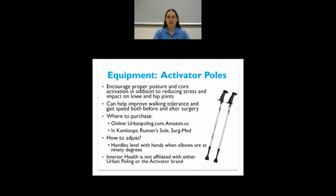Another type of mobility aid to consider is activator poles. These poles are specially designed to encourage proper posture and core activation, in addition to reducing stress and impact on knee and hip joints. They can help to improve both walking tolerance and gait speed, both before and after surgery. While they are similar to Nordic walking poles, they have a few unique features, including ergonomic hand grips and a wider tip at the base. If you are considering purchasing a pair, they are available online or in a few stores in both Kamloops and Kelowna, but you need to look specifically for the activator brand, as other Nordic walking poles don't necessarily have the same benefits. To adjust the poles, you want to have the handles comfortably in your hands when your elbows are at your sides and bent at 90 degrees.